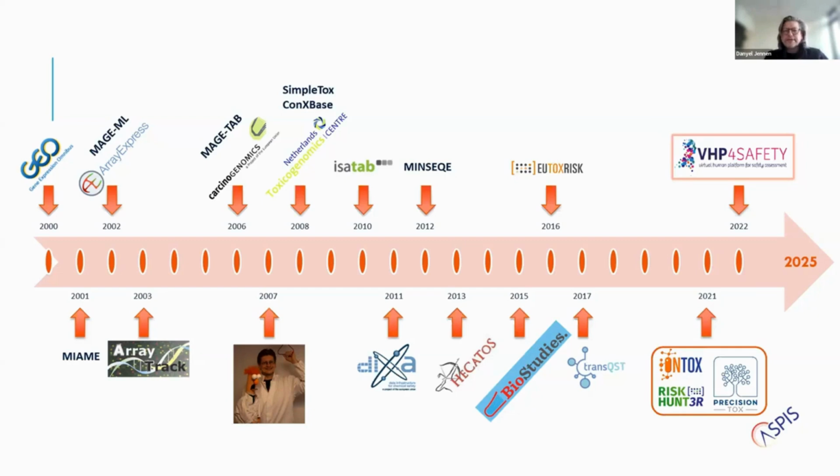And this depicts basically the work that I've been involved in, moving on in different projects, European national projects, where it was crucial to collect toxicogenomics data most of the time, transcriptomics data, and what was needed for that. So basically this sets the stage a little bit. So there were developments on templates, developments on databases, and learning from that is that reusing what is already out there makes a lot of sense.